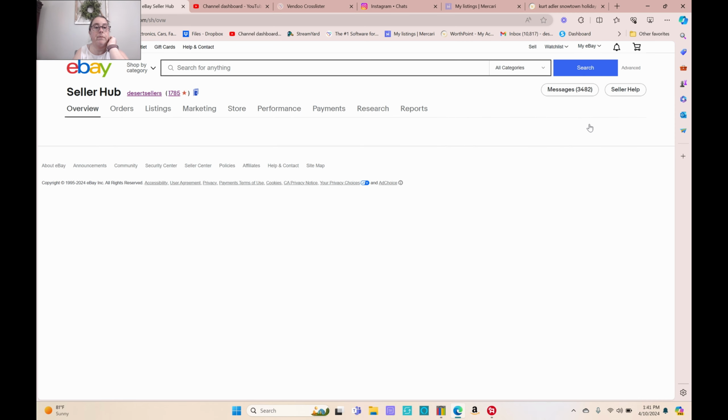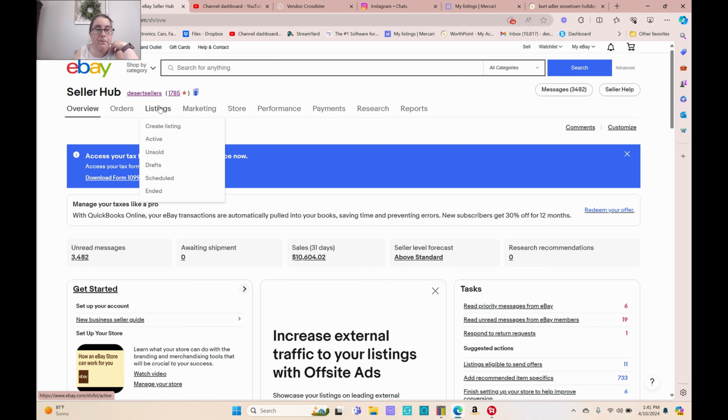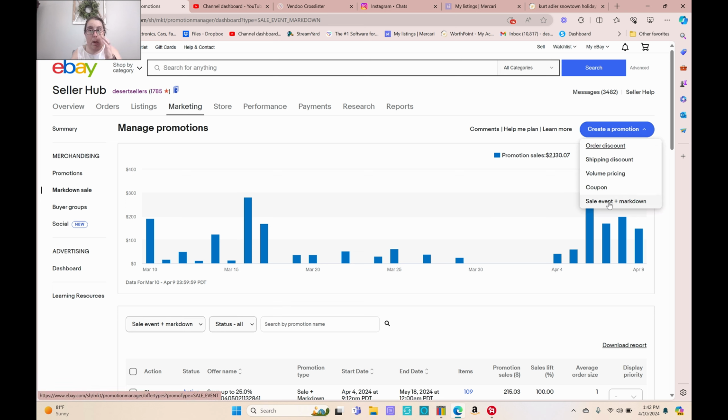Okay, so we've covered that ground. Now let's dive into the markdown process. So going to your store, into the Seller Hub, you're going to go to promotions and then markdown sale. Okay, so what we're going to do is on the top right, we're going to go to sale, event, and markdown. You can do an order discount. You can do a shipping discount. Those are all completely separate.